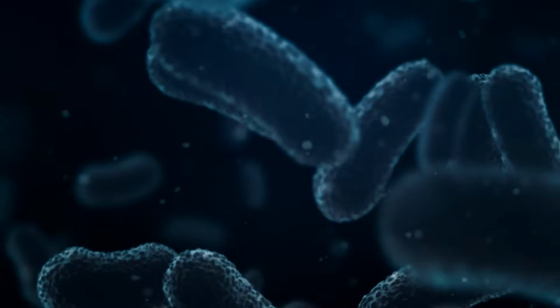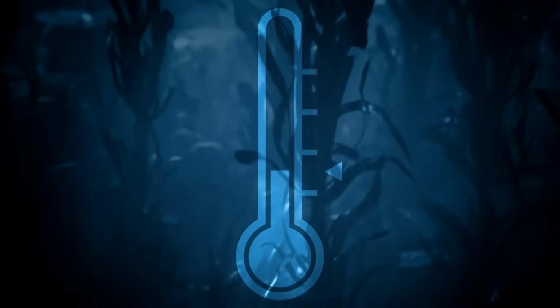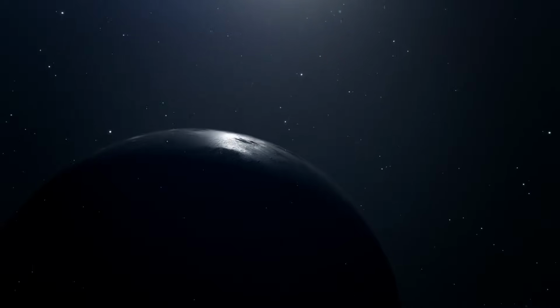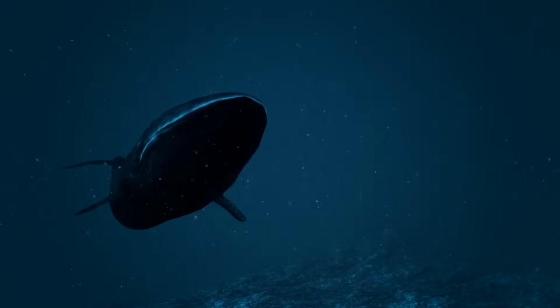The bacteria there might be as varied as our own. The plants, if they exist there, have to be strong enough to survive the sub-zero temperatures. The animals on Jupiter's largest moon could be as big as our blue whales or as tiny as plankton.